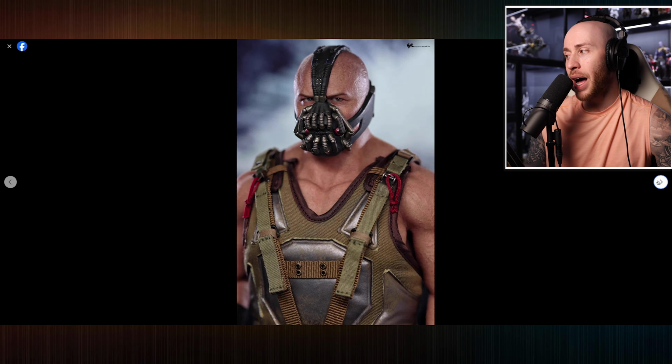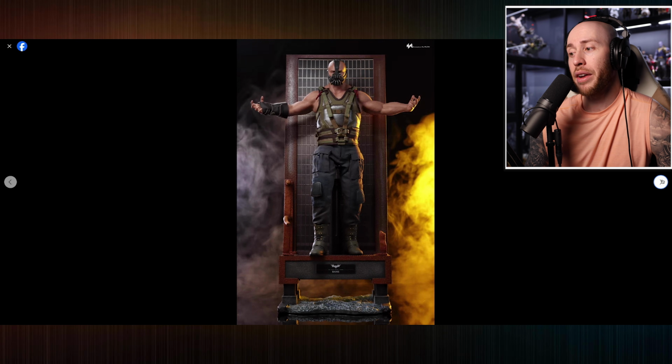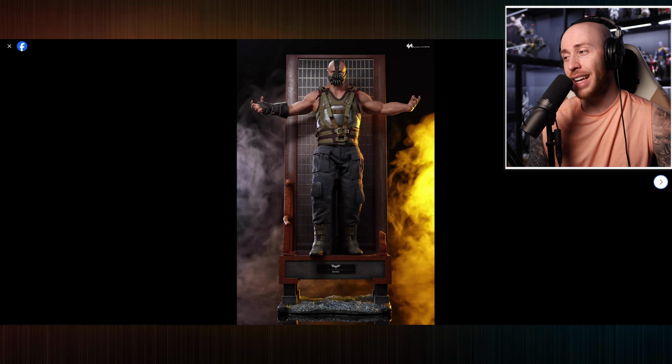The seamless custom body, the scars, look at that. Everything on this figure just screams quality and detail. I am so over the moon that I have this in my collection. Guys, if you're a Dark Knight fan, this is an absolute must-have.